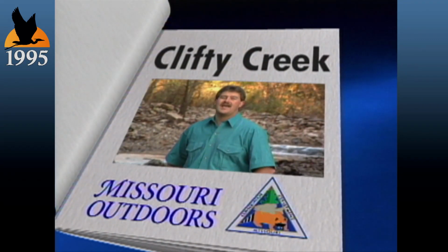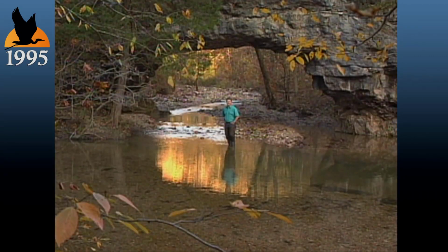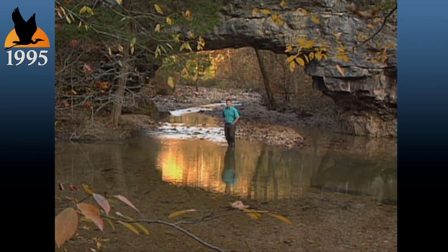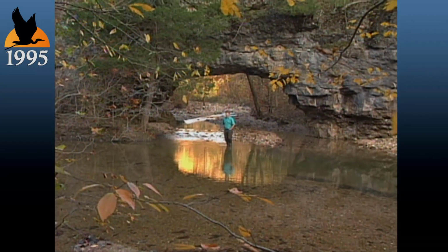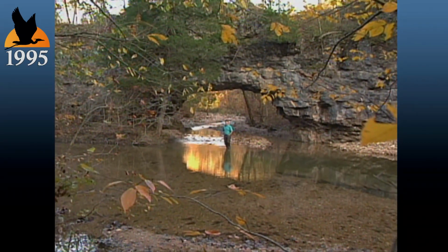I'm Kipp Woods, and today we're in central Missouri at an area where a small creek has carved a natural bridge and a scenic canyon. We're at Clifty Creek Natural Area located west of Rolla, and it's our stop as we continue our tour of conservation lands all across the state.